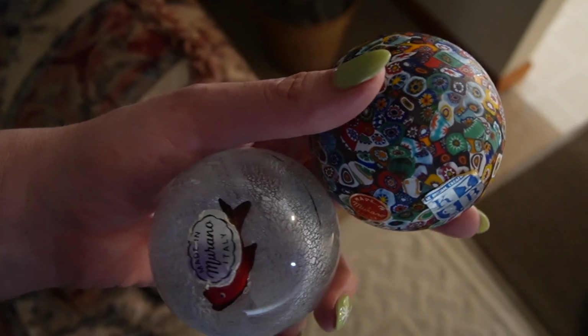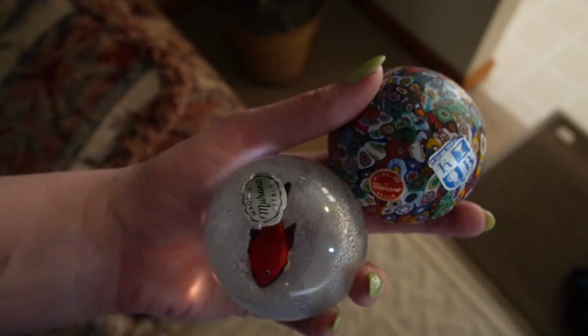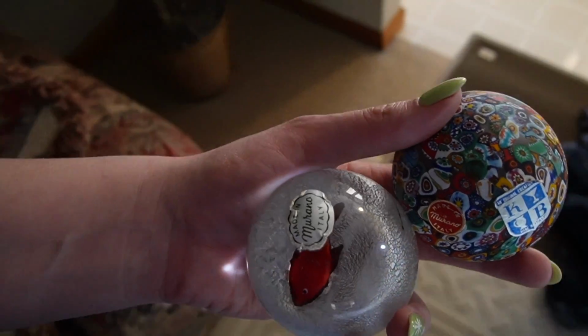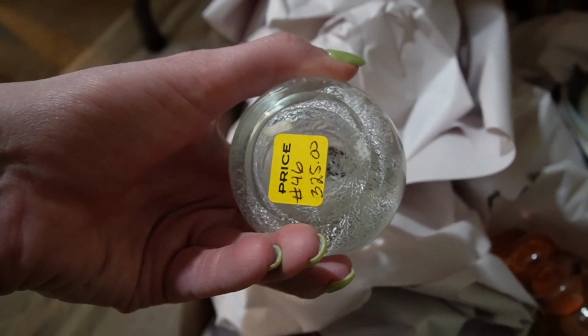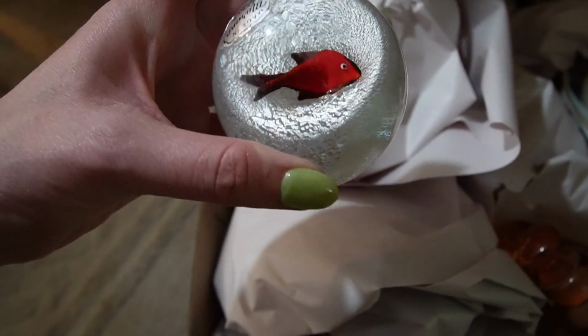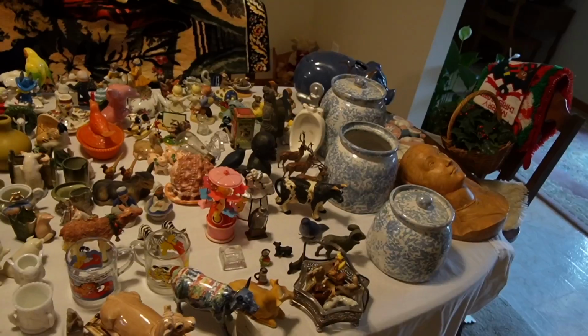All right. We're going to include these 2 paperweights. I know you guys love paperweights. So we will also add these to the box. Dun, dun, dun. I like that fish. Looks like the original price was $325 for the fish.